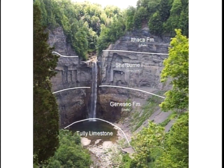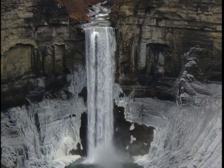And when you get a gorge cut in them, you get kind of a staircase waterfall, because the sandstone forms the cap of a waterfall usually, and the shale, which erodes out more quickly, undermines that cap. And in this case, we just have two major layers, so we get one drop in the waterfall.